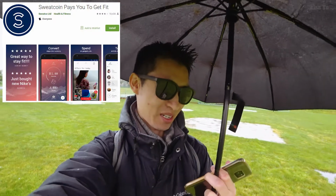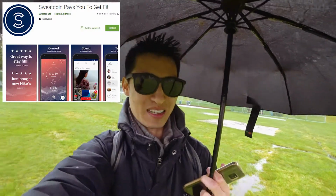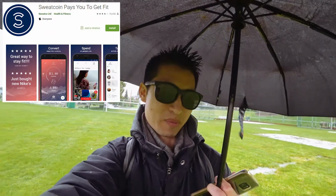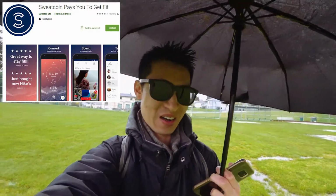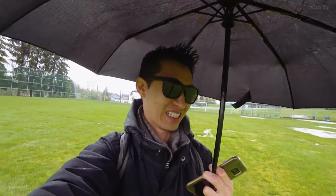So what I tried to do was I tried this app I just heard about, something called a Sweatcoin, where apparently it keeps track of how many steps that you take a day, and at the same time you're supposed to be able to redeem it for rewards and all that. I'm guessing it takes forever, so it's not really worth it if you're doing it just for that. I figured I might as well try it out just to see what it's like.